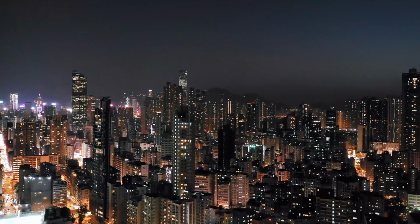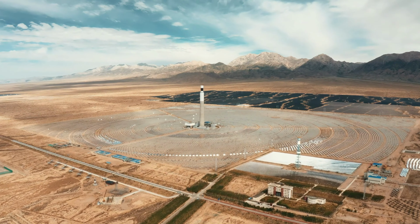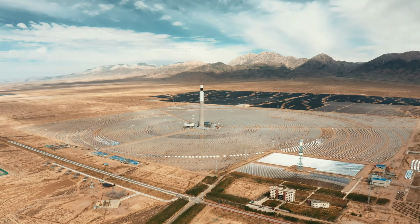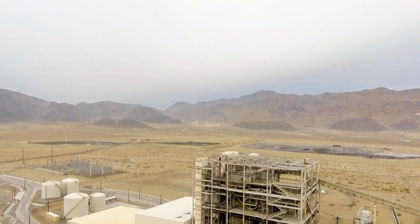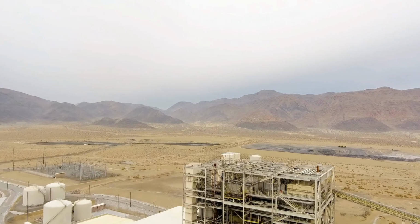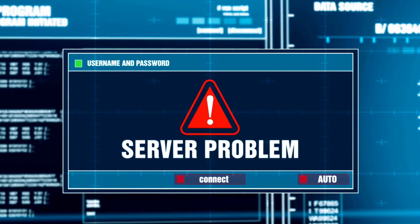That does not mean China has ended the energy crisis, not even close. But it does raise a much more interesting question. What if the nuclear reactor of the future does not look anything like the nuclear reactors we have been building for the last 70 years? Because this tiny machine in China's desert may be testing exactly that idea.